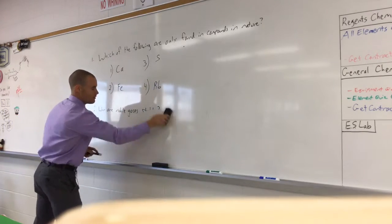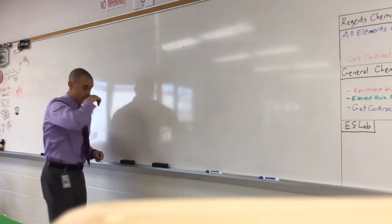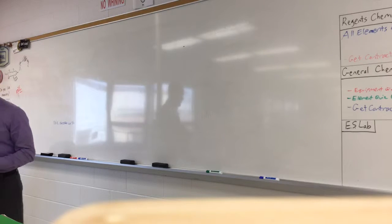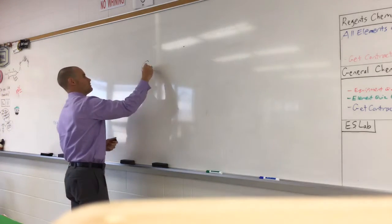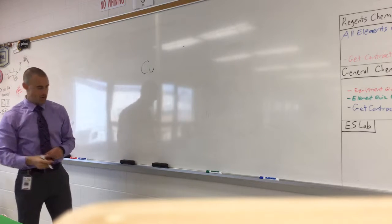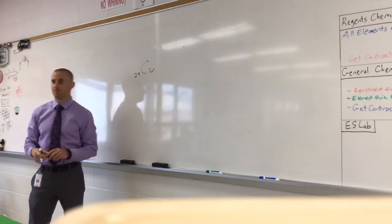Let me erase this. So nuclear symbol for copper. Can anybody tell me what that is, or what it looks like, or what the deal is there? Nuclear symbol. Earl, what do you think? It would have the Cu. It would have the atomic number on the left, the bottom left. Bottom left atomic number. What is that? 29. 29. So copper is number 29. Cu. Very good. And what goes on top?